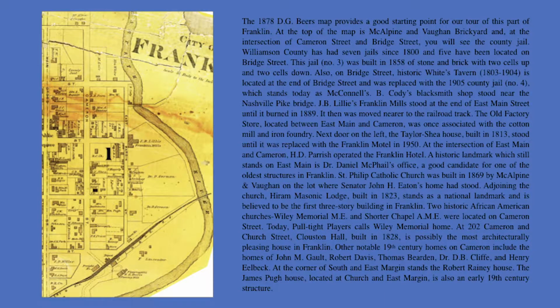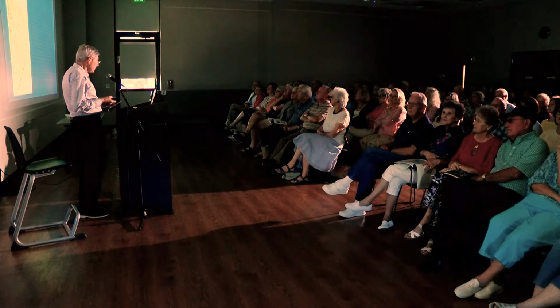And back to what we call the Beers map. It's an 1878 production, but it's so helpful in identifying who was living where and what business was located in what location. And of course you can see there at the very end of East Main Street was the original Lilly Mill. That burned, and Mr. Lilly moved up the street a little bit there where the silos are today.